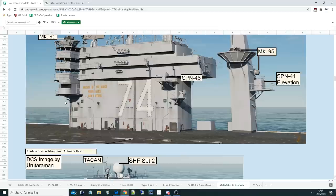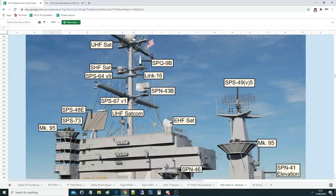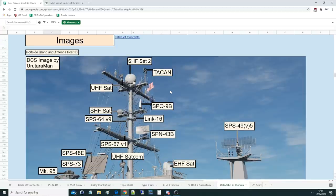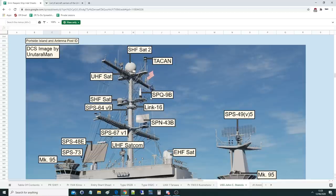Images. Right, so what are we looking at here? CVN 74 in DCS, is that right, RC? Gotcha. Yep. This is based off of the model. One of the valued viewers, Uitora Man, gave me the endgame screenshots, and I identified it as much as I could with them. Well done. So let's have a little look at this.